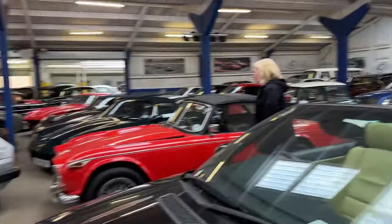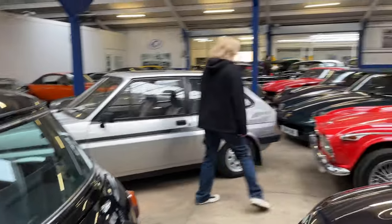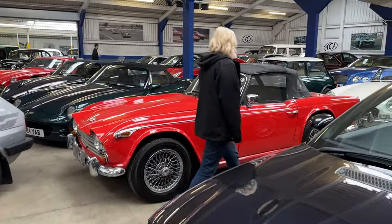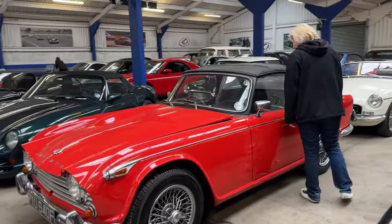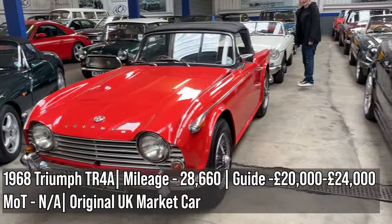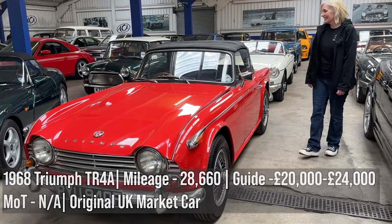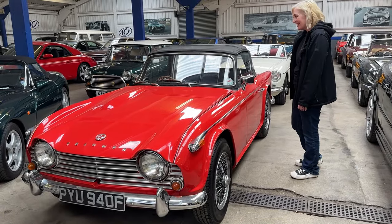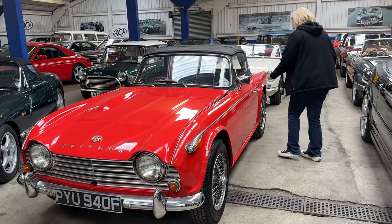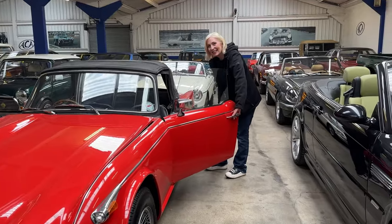Right, so we've done the Mini and the Fiesta. So we've got a pretty Triumph here. TR4A. I don't know what it is about these old Triumphs. I just really like these. Maybe we need to get a little two-seater British sports car.